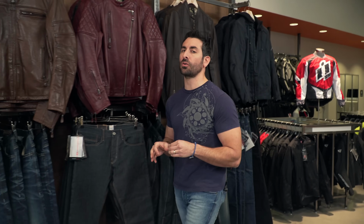Welcome to the best motorcycle riding jeans of 2018. At RevZilla.com, we've been testing riding jeans since 2009. We've seen the evolution of every technology anyone's tried to pair with denim. The bottom line is that if you go down in a pair of 501s, they're going to blow up on impact. In this video, we're gonna break down the best 4 motorcycle riding jeans for 2018.